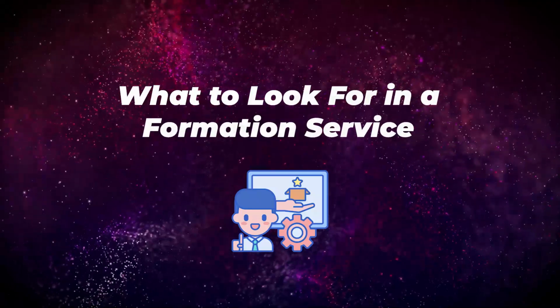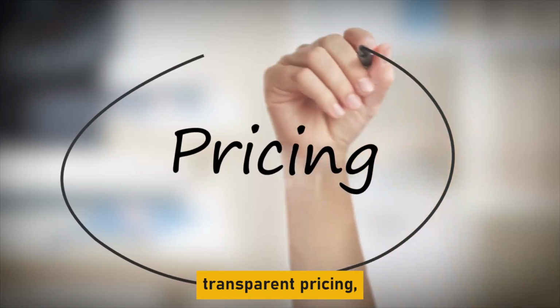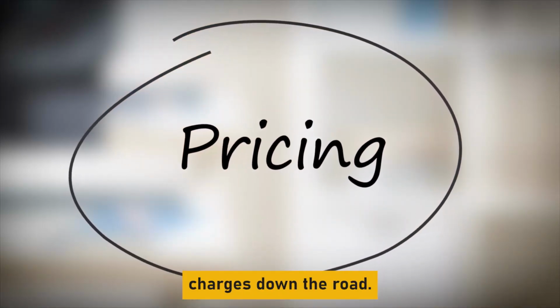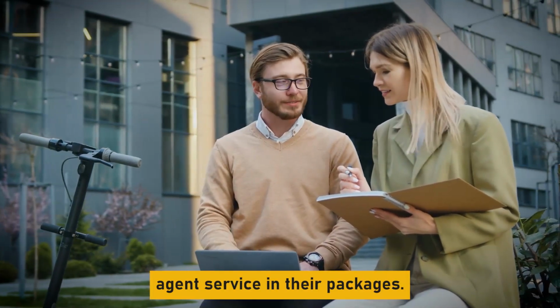Well, when choosing a formation service, there are several things you want to look for. First, transparent pricing, no hidden fees or surprise charges down the road. Then you want to make sure they include registered agent service in their packages.